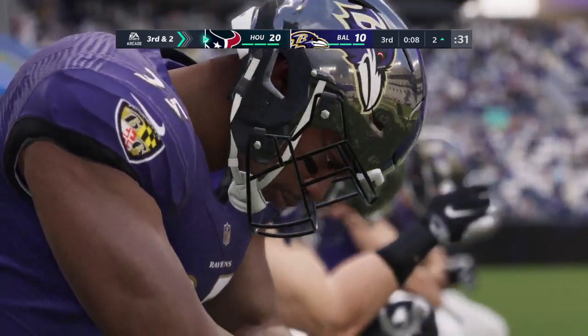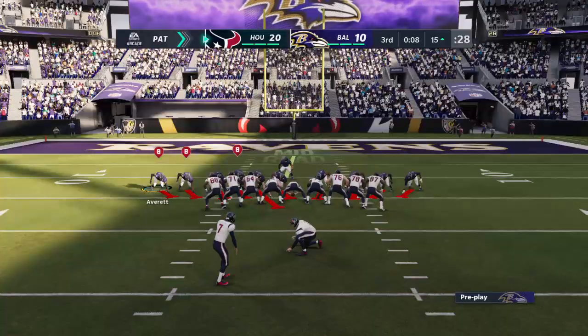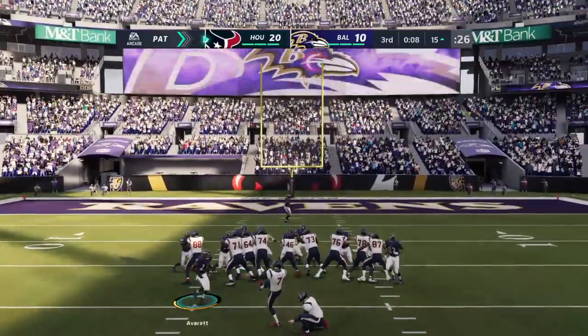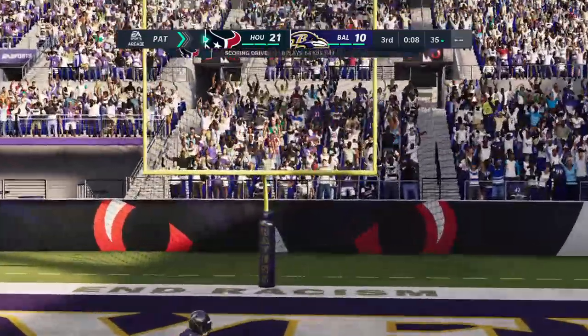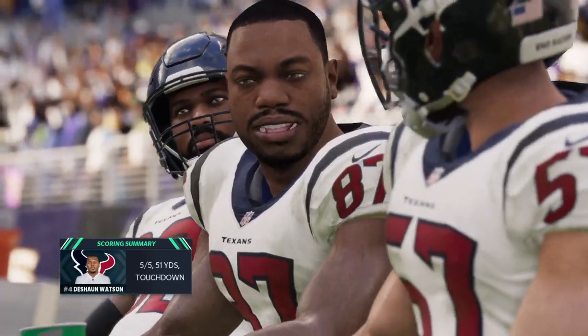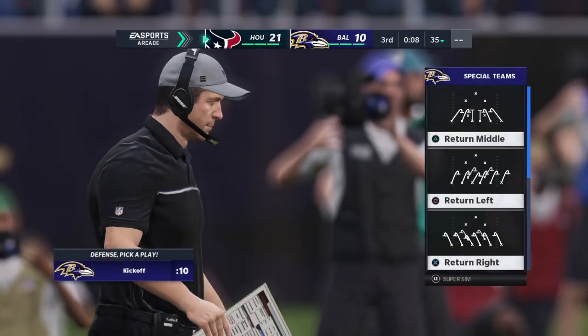Circle that drive because that might be one to remember. Well executed to give them a little cushion. Keeping the fight where they wanted to, whether it was in the center of the ring or putting them on the ropes because it was jab, jab, jab. And finally, the haymaker to put that drive away. Fairbairn good with the extra point, and that makes it a 21-10 game.